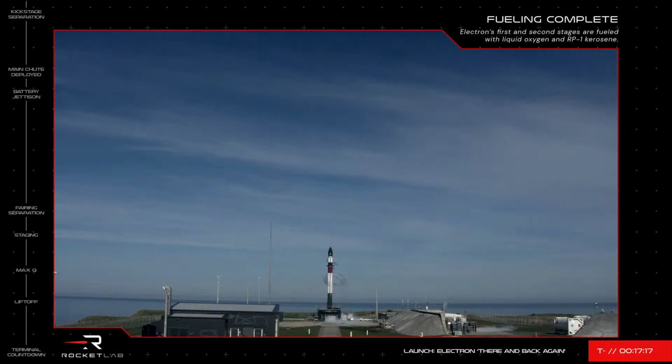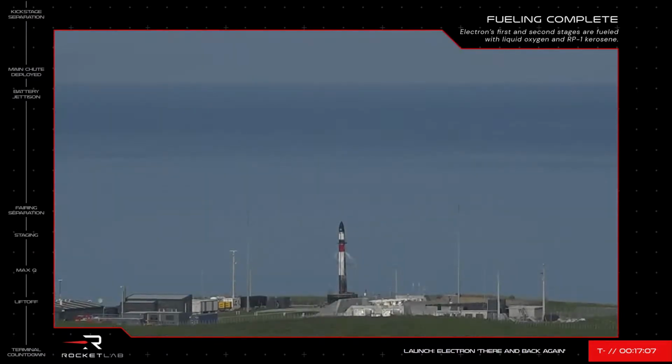Next will be the first of 2 stacks of Space Bees for Internet of Things Constellation Operator Swarm. Then we'll have the deployment of the Bro-6 satellite by Unseenlabs, a French company developing a constellation of satellites that detect radio frequency signals in marine monitoring. Today's mission is the 3rd launch Rocket Lab has provided for Unseenlabs to expand this constellation.